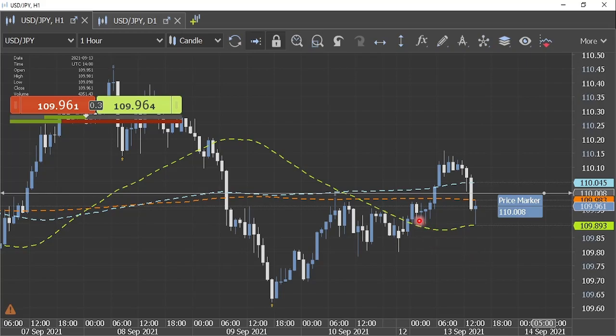But a lot depends on how the day closes and how we get to see the opening hours of tomorrow's session. The Asian trading hours are going to be crucial for any assessment of the trading opportunities in USD JPY. So that's my take looking at the current price formation of the USD JPY.